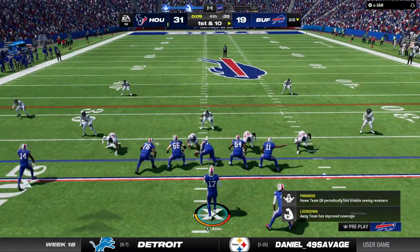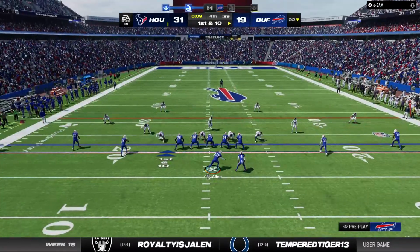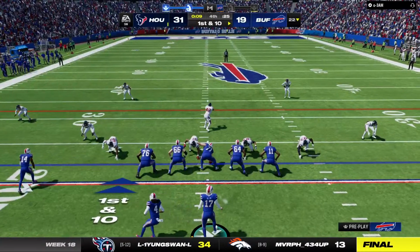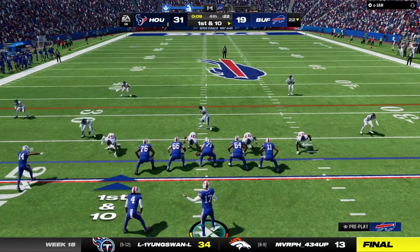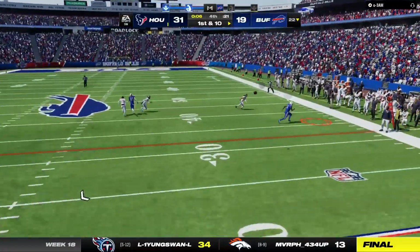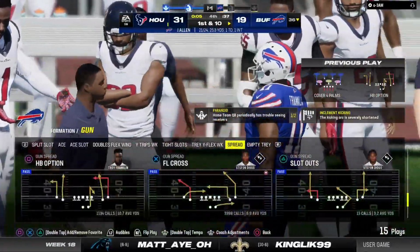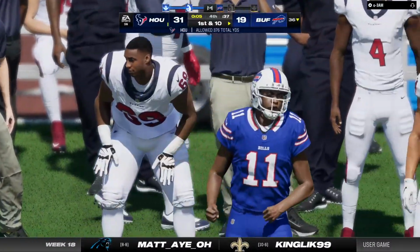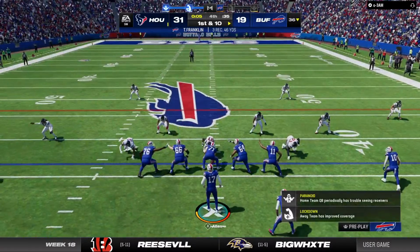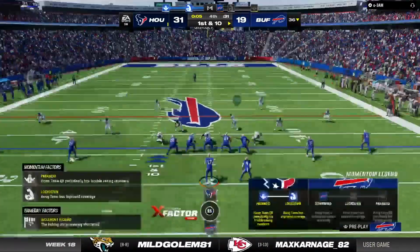This is 1st and 10. Alert, alert, alert. Throwing, Allen. And this will be caught by his big wide receiver. Clock management definitely critical here if they want to get back in this game. Absolutely agreed. They have to up the tempo in this case, down a couple of scores. Want to make sure they have a chance to win this ball game.